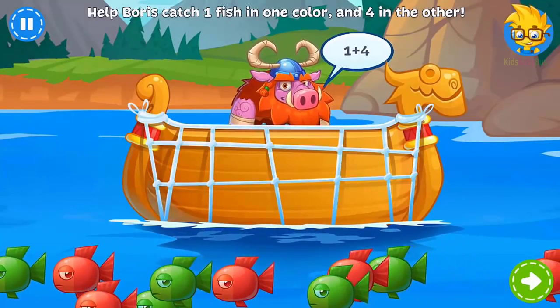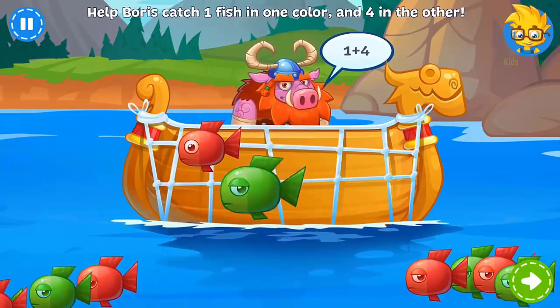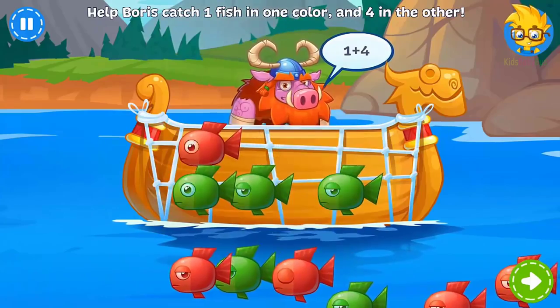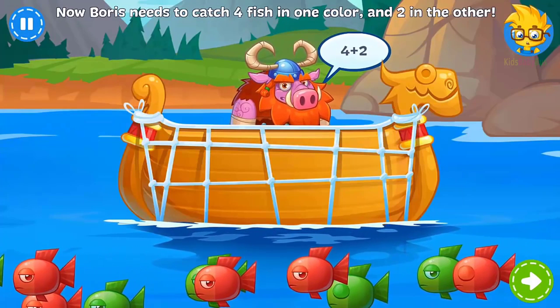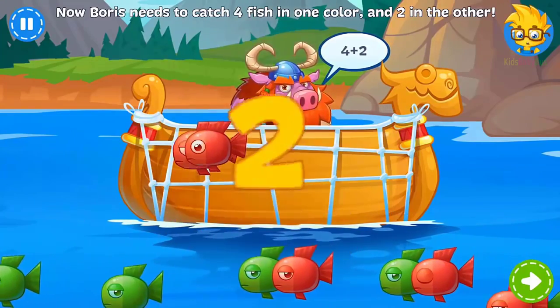Boris has gone fishing. He wants to catch 1 fish in 1 color and 4 in the other. Can you help him? Awesome! Green fish. Help Boris catch 4 fish of 1 color and 2 in the other.